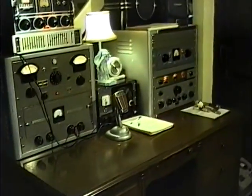We're in the basement now of W6HDU, and this is always such an impressive view for me to come down here and see 3 transmitters in a row.